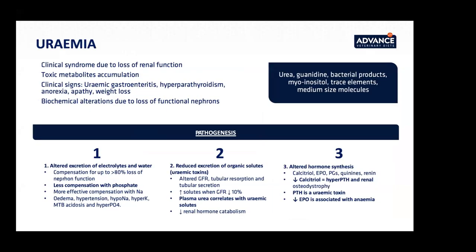So what is uremia? Uremia is the clinical syndrome due to the loss of renal function. It's mainly when a cat has azotemia and presents clinical signs or severe clinical signs. Uremia is produced by the accumulation of toxic metabolites, and here we can observe different kinds of metabolites, but the main one is urea. The clinical signs that you can observe in uremia are uremic gastroenteritis, hyperparathyroidism, anorexia, lethargy, and weight loss. And mainly, all the alterations that we're going to observe in the biochemistry are secondary to the loss of function of the nephrons.